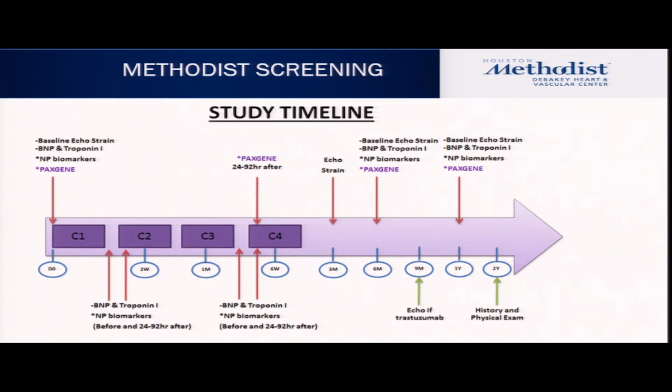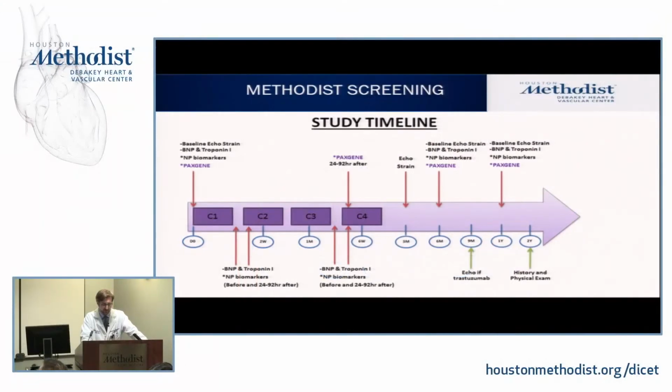We're also getting PAXgene, a technology of blood tubes where you draw the blood and are able to stabilize the RNA without directly freezing it or spinning down the leukocytes. It stabilizes the RNA so you can analyze it. So we're getting all that at baseline, and before and after cycle 2, we're getting conventional biomarkers and the nanopeptide biomarkers. Then before and after cycle 4, this is built for the typical breast cancer patient getting 4 cycles of anthracycline with cyclophosphamide, we're getting the PAXgene tubes as well.